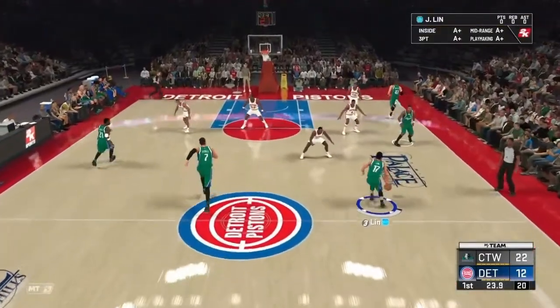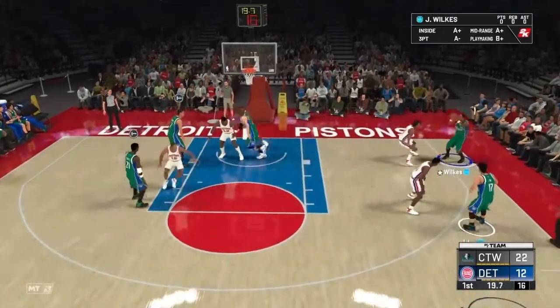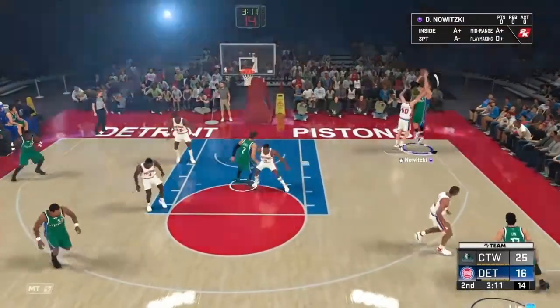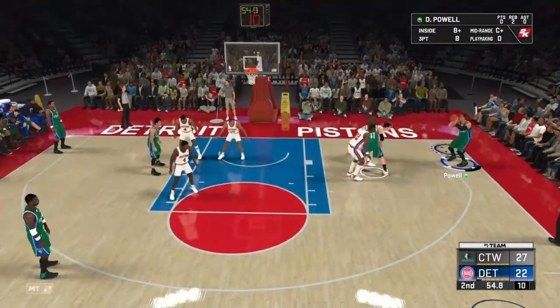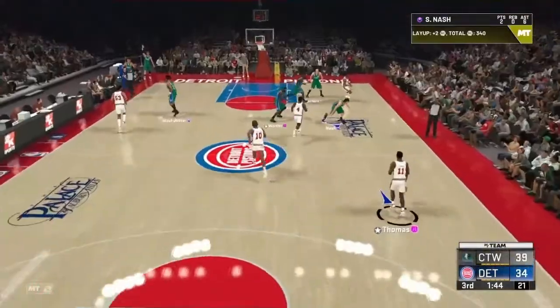And he's not diamond or pink diamond, but this amethyst Kenyon Martin is still super nice. Jamal Wilkes for 3. That falls for him. Dirk Nowitzki just inside the three-point line, gets the jumper to go. Dwight Powell calls for the screen, and he takes the three-pointer, and that falls.